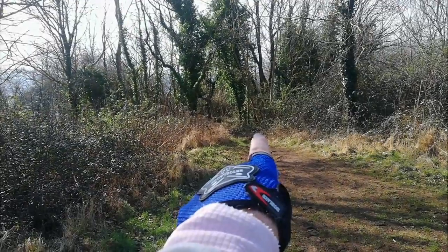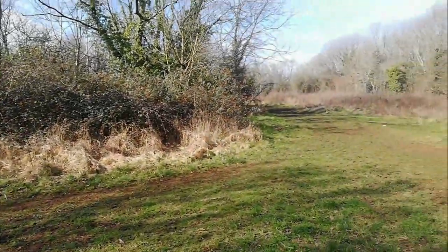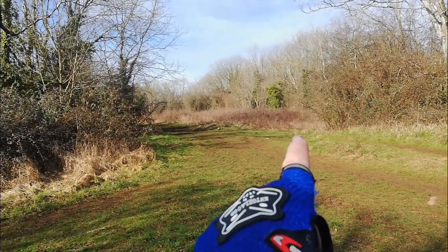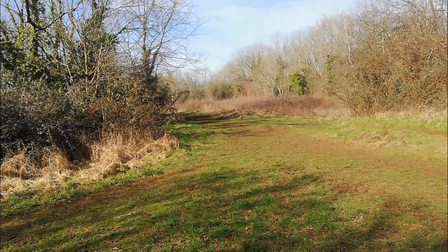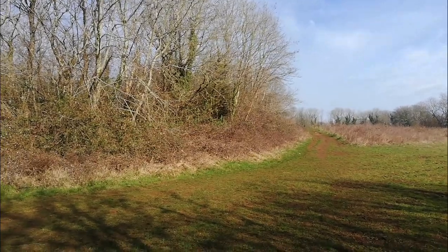I've now just emerged from the woods onto the common via that path. Now I know I'm off to the right of where I should be, so I'm going to try and head over that way and see if I can get back on the Fosseway. Quite near the summit though, you can tell that's most of the climbing done.